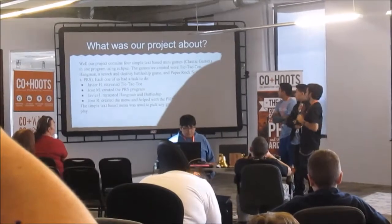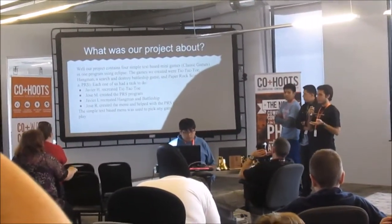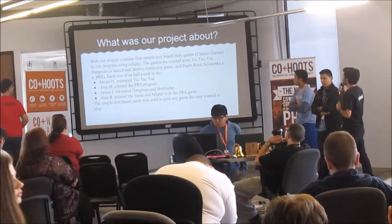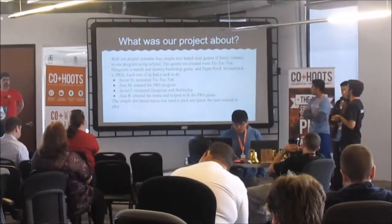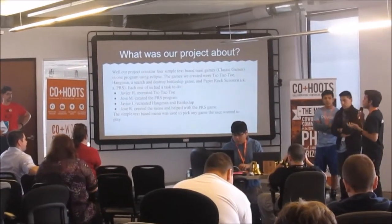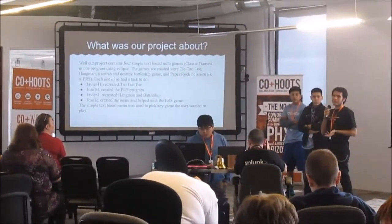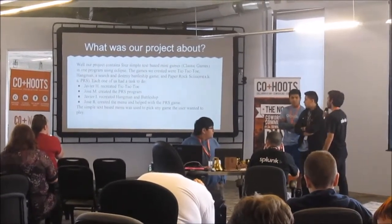Our game has four games. All we had to do was turn settings and stuff. The games were tic-tac-toe and a type of battleship game where you search for the randomly hidden ships, and you have to choose what column or row you want to attack. If you failed a certain number of times, then you lost. And paper, rock, scissors. Everybody knows that. And we have tic-tac-toe, paper, rock, scissors.